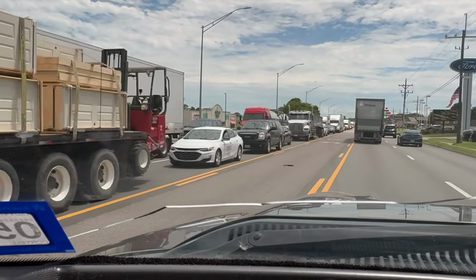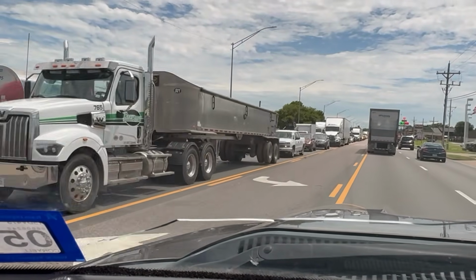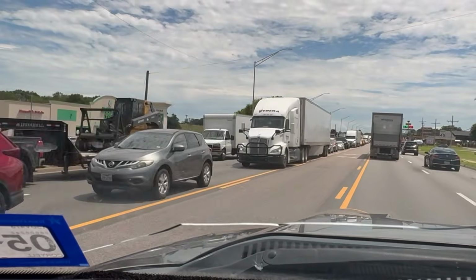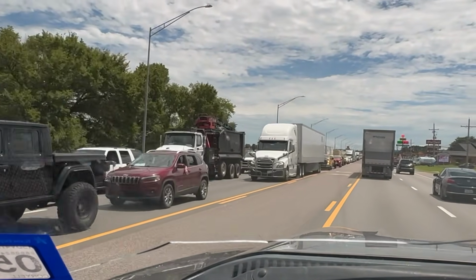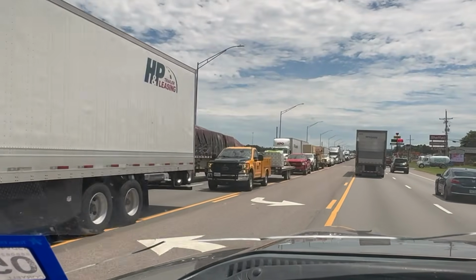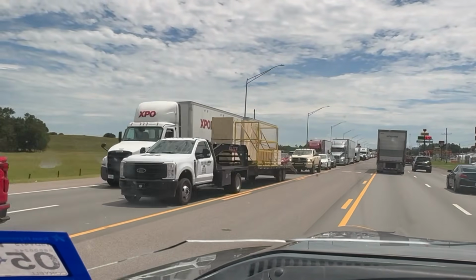My goodness, look at all the truck traffic in Oklahoma. My goodness, look at this. This is a small town. Well, we are almost to the Red River, right about 20 miles before Texas, where the roads get better, but the traffic gets worse.